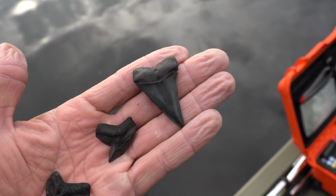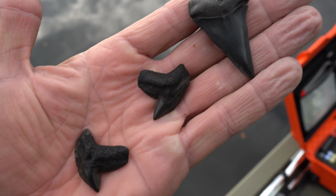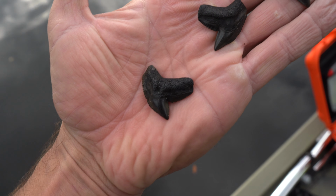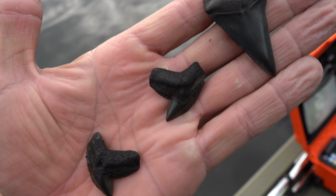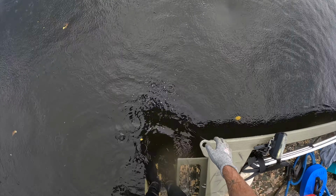So I got a lot of pretty makos, but I also have pretty tigers. Check these guys out. Everything down there was just some high quality stuff. And I got a little bit of all of it. Alright, let's get back in. Let's go.